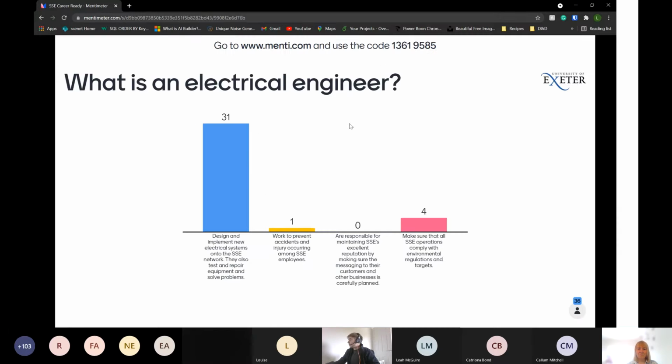let's reveal. Most of you got it right. It is to design and implement new electrical systems onto the SSE network. So this could be within thermals, making sure that the connection to grid is good. This could be in renewables, where we do the inter-array cables between wind turbines, or the connection to grid at the hydroelectric power station level.